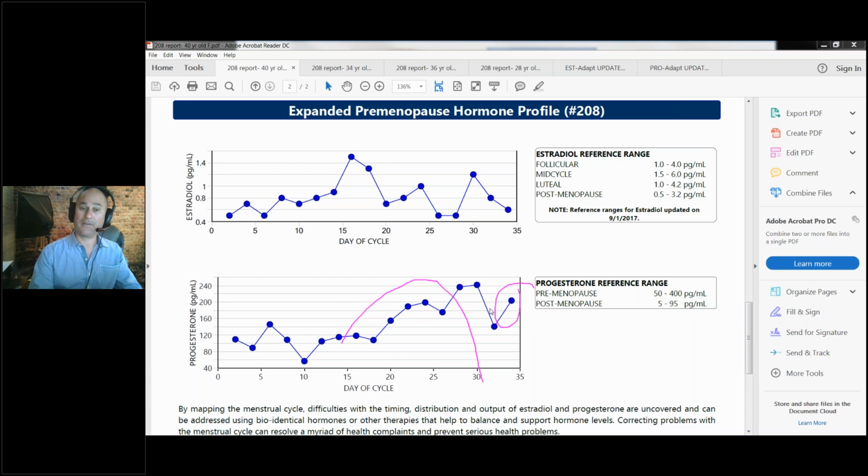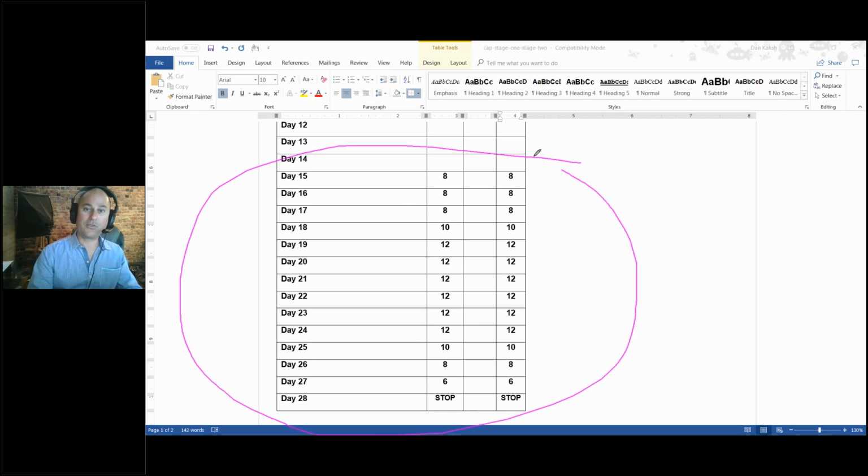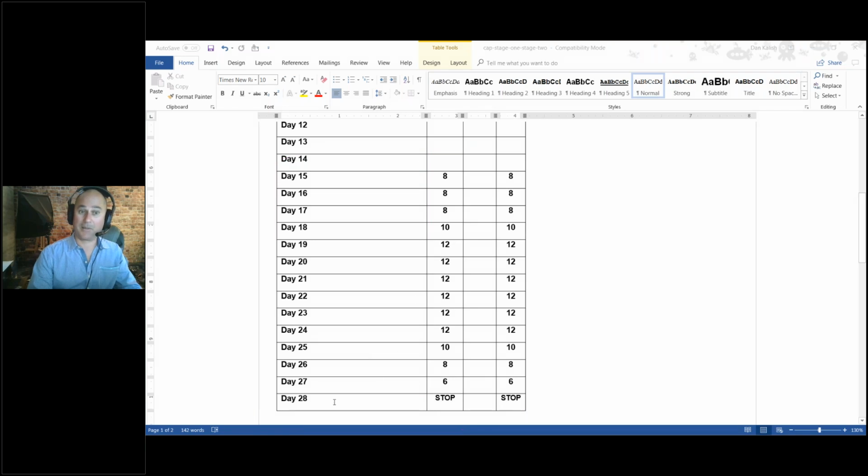If you go to the cyclical augmentation programs, like this one here, the progesterone taken from day 15 to day 28 would reset back to a 28-day cycle. If it's normal for that woman to say, well, my cycles were always 30 days until I started to have these problems, then you would want to reset back to 30 days. I'm going to show you how to adjust for that. It's really easy.